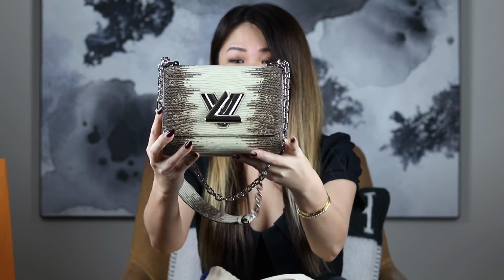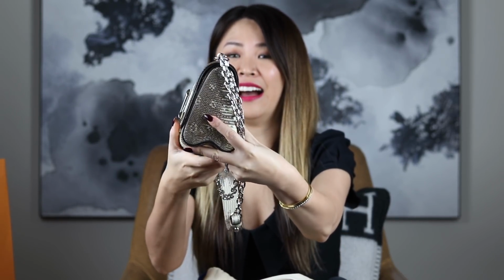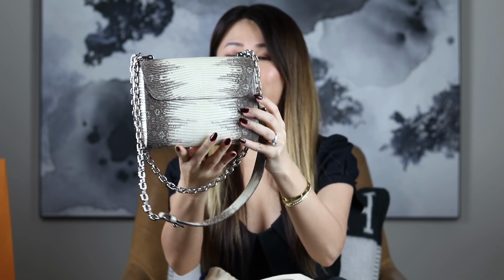the LV twist. Oh my goodness. Okay, I had to research this too. It is the LV twist in size PM in natural ombre lizard. This is my very first exotic bag. I mean, how beautiful is this?